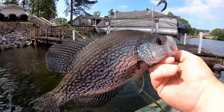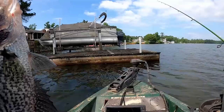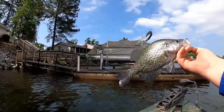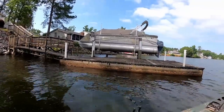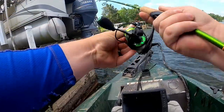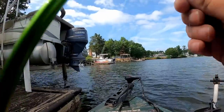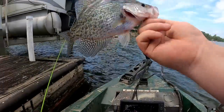That's a nice fish right there. Probably 13 incher, give or take. And he came out of that school up under the dock, came up and got it. But yeah, that's a nice fish. Dark crappie. That's a fighting little joker right there. Oh, nice one. Oh, come on. You break my dang line, boy. Another nice one.